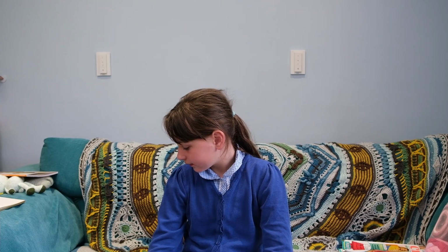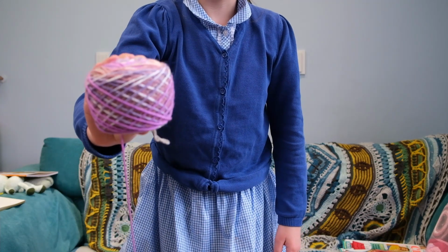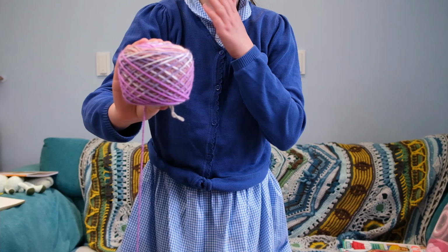And we were having problems with the yarn, weren't we? So you tell everybody what was the problem we were having with the ball of yarn. Well, it wasn't like this recently. It's been caked up over the days. So why did we have to cake it up? Because there was a lot of yarn barf. You like that word, don't you?